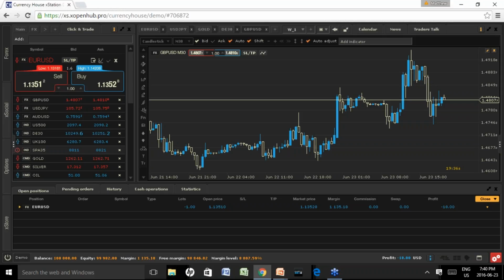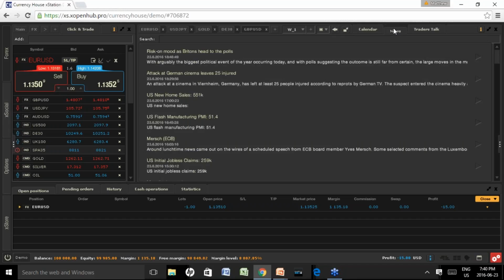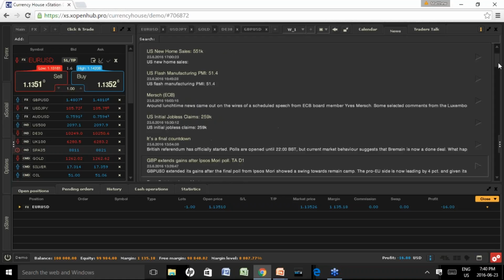I believe it would have been early morning in Britain, about 9 o'clock GMT, that showed the Remain camp, the Bremain as people are calling it now, was about 4% higher. So if we go into the calendar, or news, we can see it: the GBP extends gains after the Ipsos Mori poll. I can never pronounce that. But it jumped to a huge level because the pro-EU side is now leading by 4%.